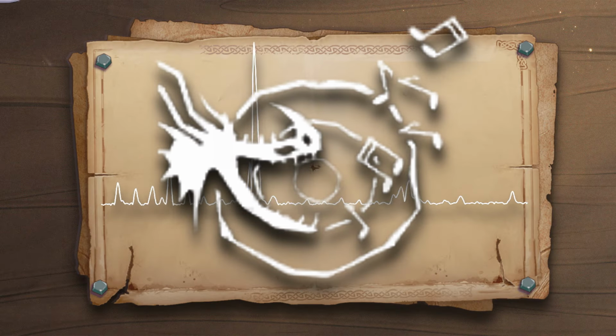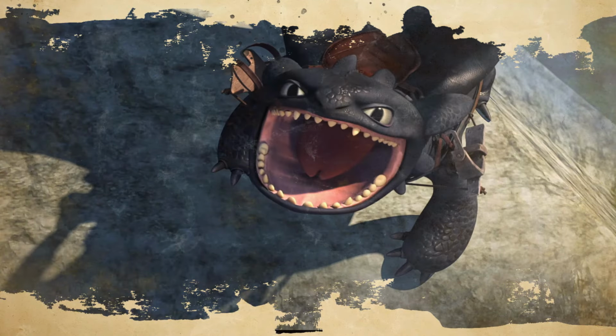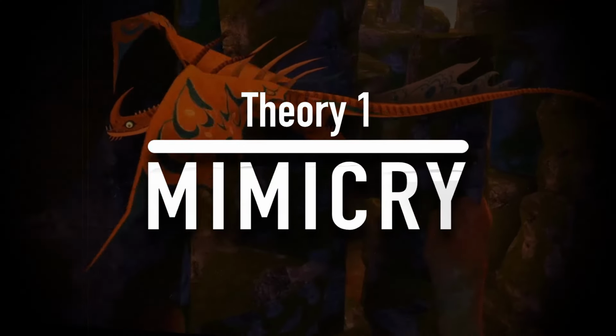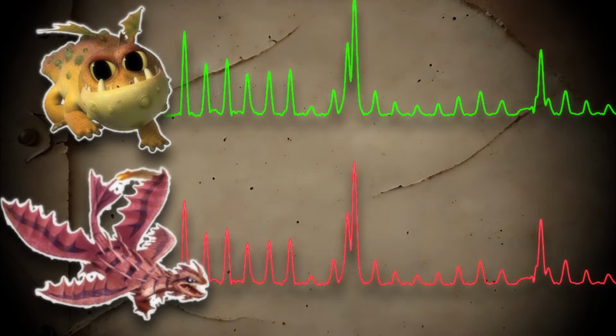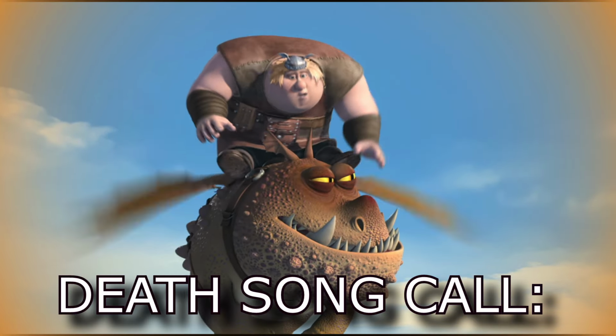The death song uses this call to lure prey into its territory. Once a creature is within range, the dragon strikes, ensnaring them in amber before they even have time to react. But how does this call work? Let's break it down. The death song might use mimicry, copying sounds like baby dragon calls, distressed roars, or even the call of alpha dragons. This tactic could trigger protective instincts or curiosity in other dragons, drawing them in.